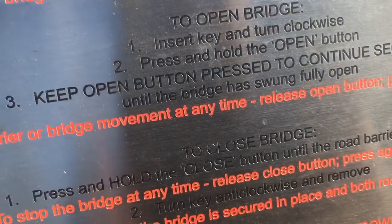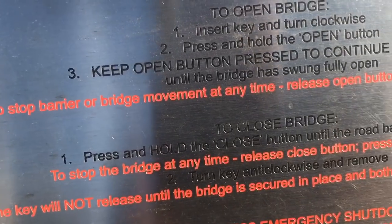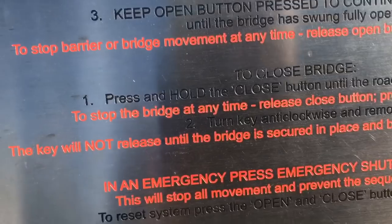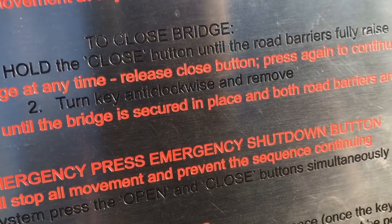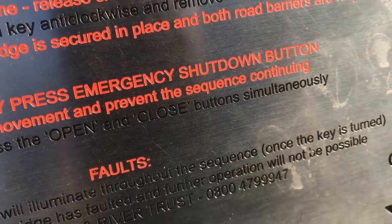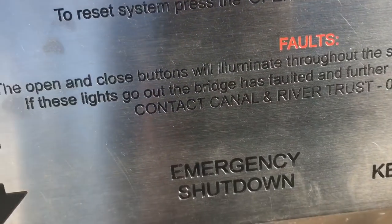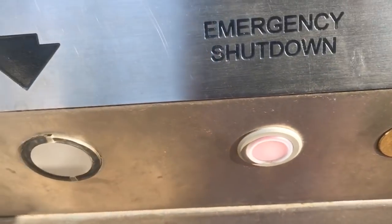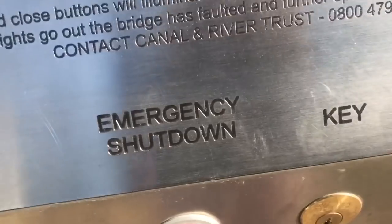What you have to do is put your key in, turn it anti-clockwise, keep hold of the open button till the swing bridge opens, then once the boat goes through, just hold onto the close button and it closes. It's actually really cool because you feel quite powerful when you stop traffic or cyclists or any sort of thing.